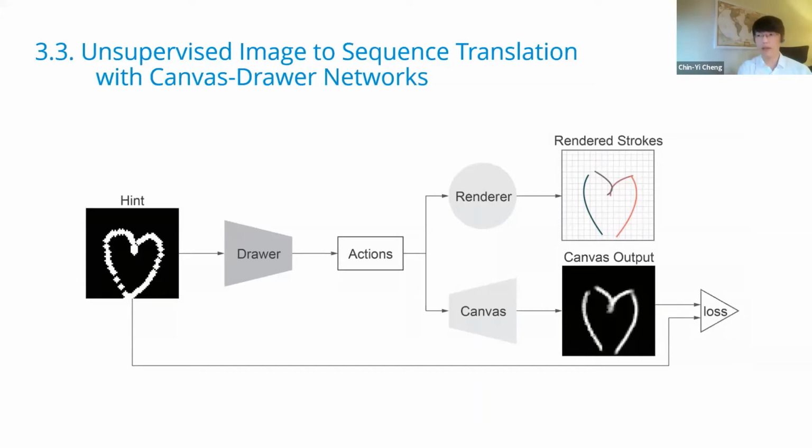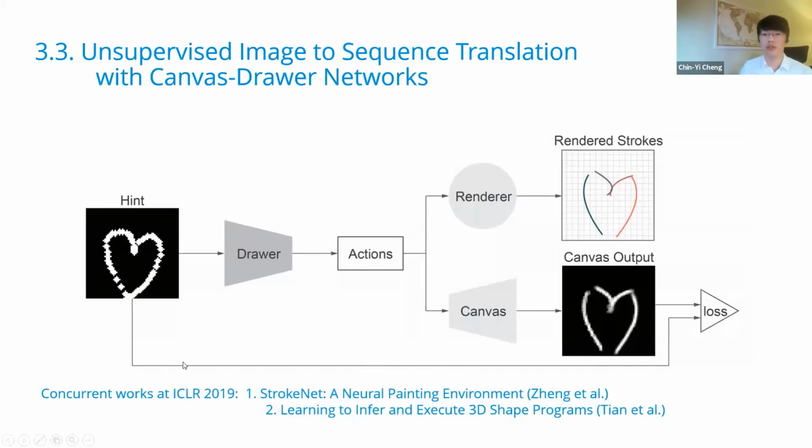So I can do this kind of imagination before I really take action, right? So if we train a model that can not only produce the actions, but also imagine the consequence of these actions, then we can make a model that produces these actions and another model that imagines the consequence. And then I can draw this imaginary heart shape in my brain, right? And I can compare this imaginary heart shape with this input shape and verify if I'm doing right or wrong. Yeah. So if we train this model using this pipeline here, then we will be able to train a model that can produce these actions.